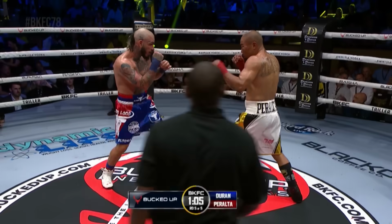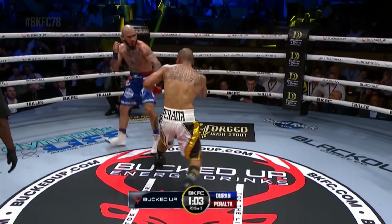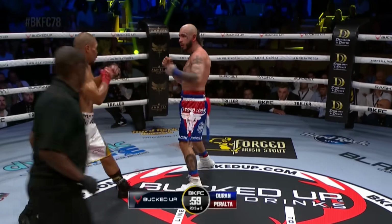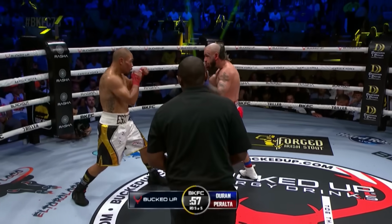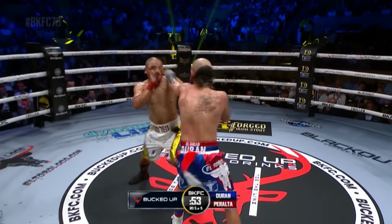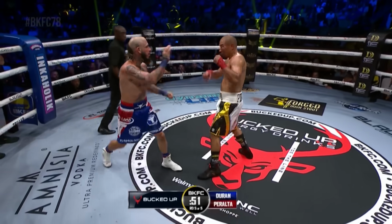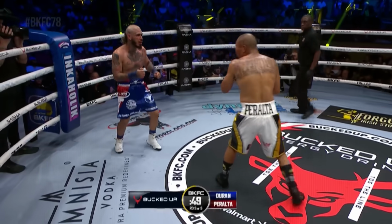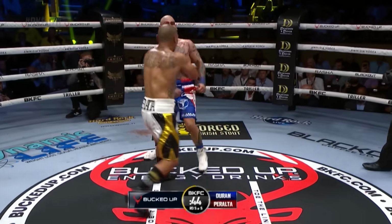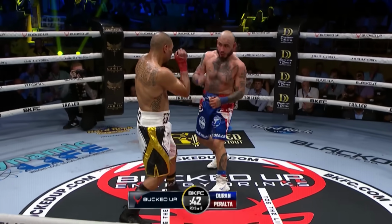Be trying to target that the entire time this round. Try to bust it open, try and get a stoppage. Jab to the body. Peralta's done that effectively, to that right hand to the head. Huge right hand for Peralta. Sweeping. Jab to that eye from Brian Duran. Jab to the body from Peralta. 45 seconds remaining in this fight. There's the jab again from Robbie Peralta.